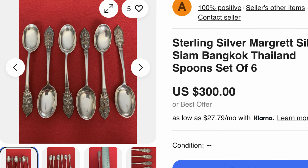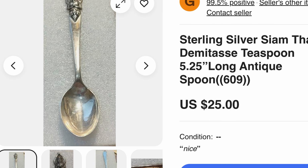If somebody wants to buy them to scrap, they are definitely scouring those eBay and Etsy sellers that maybe are not weighing and measuring the items, because they will get them for cheap and maybe scrap them or flip them on their own because they know the value is a lot more if they're sterling silver. Here is a set that's very similar to what I have that is up for $300. And here is a single spoon that is up for $25. Let's see what AI makes of this one.